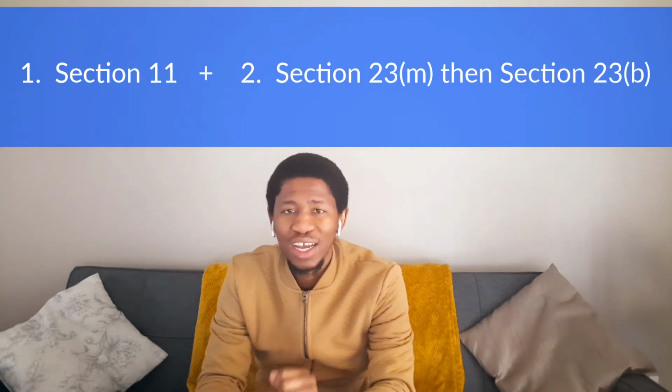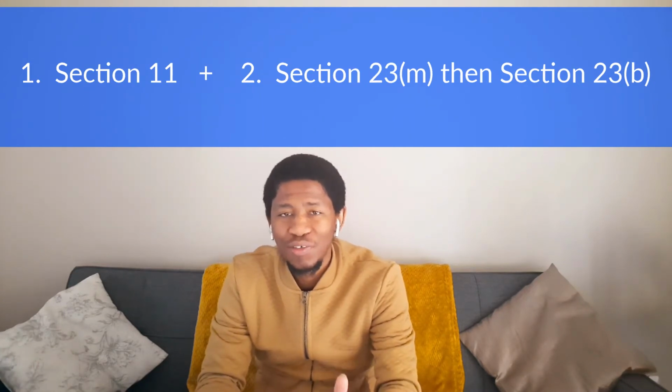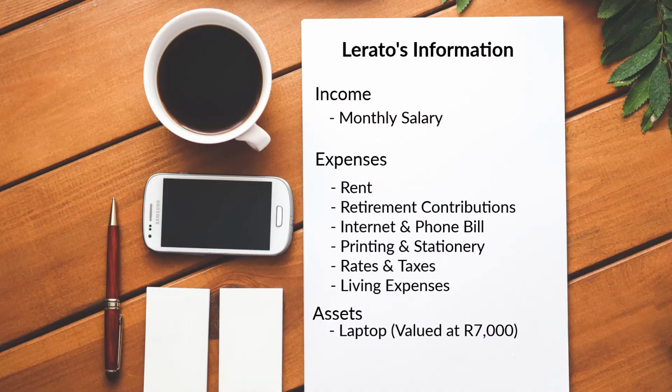At this point, in order to successfully apply deductibility of your expenses, remember, they all have to meet Section 11 and Section 23M. Therefore, Section 23B will guide us in claiming all of these expenses. So the most important thing is that all requirements of Section 11 and Section 23M need to be met. We're going to start off by outlining the expenses which are obvious and which you'll be able to receive, because they do meet the requirements of Section 11 and Section 23M as stated under Section 23B. These will be the rent, retirement contributions, and the laptop, but the laptop will be in terms of wear and tear.